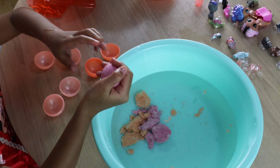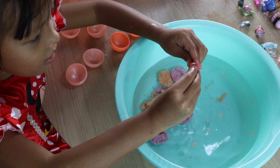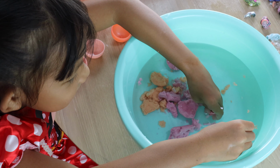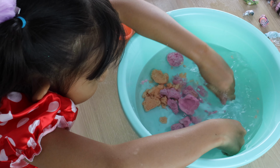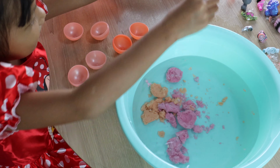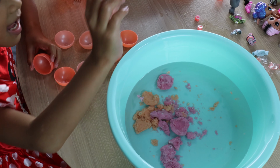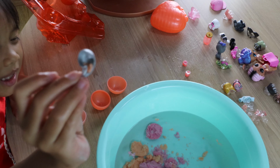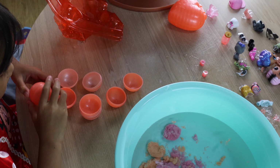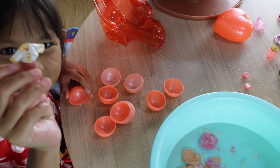Wow, purple one. Yeah, yeah. Wow, it's her shoes. The shoes. Wow, it's the shoes. Look. Now. Wow, it's a mermaid tail. But this is not the same thing. Let's open more. Wow, it's our shirt, a pretty shirt.